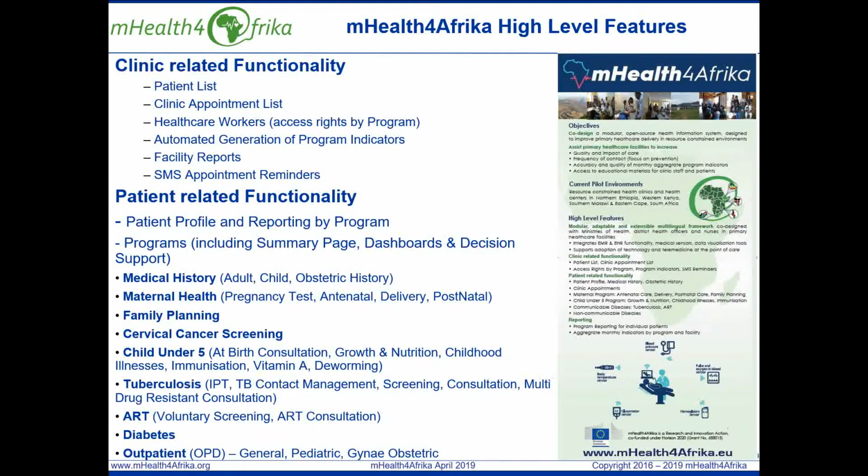Programs that have been validated include medical history, maternal health care, family planning, cervical cancer screening, child under 5, including growth and nutrition, immunization, vitamin A and deworming, tuberculosis, antiretroviral therapy, diabetes, general and specific specialist outpatient clinics. With each program, there are comprehensive patient reports that are automatically generated. They can be printed and exported for further analysis.